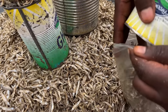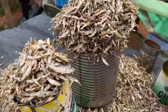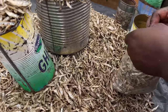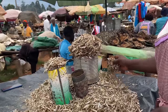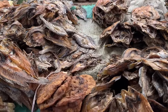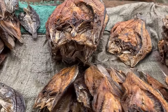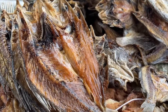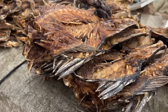It has a lot of omega-3. So omega-3 is good for development of the brain. Yeah, so I'm buying fingerlings. In Swahili or Kenyan language, they call it omena. So these are fish, smoked fish. They look like this. These are fish. So these are fish.